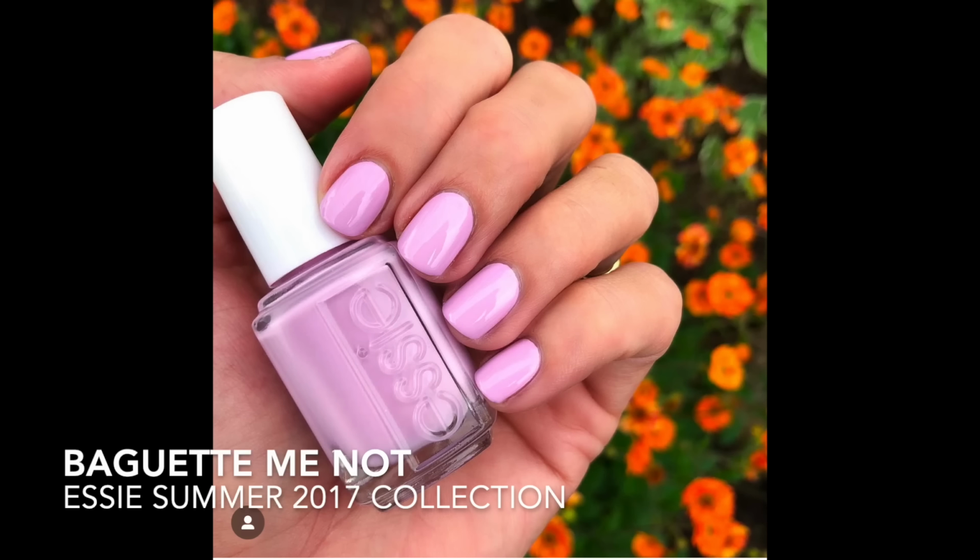Such a great one. Baguette Me Not is another purple leaning one, but this one actually is the warmest of the bunch. Even though it's cool, it is a touch warmer. This is Baguette Me Not from their 2017 summer collection, and this is one of my favorites because it was revealed to me when I went to New York with Essie years ago, so it has a special place in my heart too, and I fell in love with it when it first came out. But it is so good. The formula is fantastic. This one is a little bit brighter than the other two that I've talked about, so it's still soft, but it does have a little bit of that punchiness and brightness to it, and it is more purple leaning. That's why it's in this category. So it does make it a little bit different.